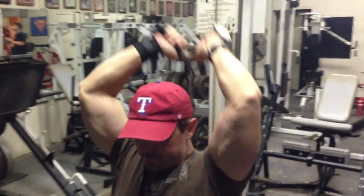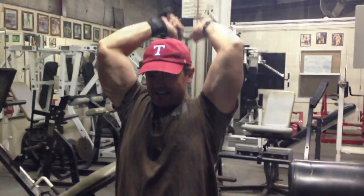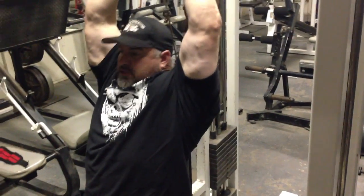And we're just kind of burning out there. I think we did like 20 to 50 reps, one set. That's his finishing set there, and then I did. And you see how slow and controlled we're moving.